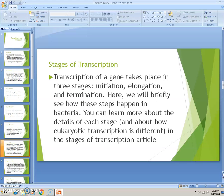And we also have the stages of transcription. Transcription of a gene takes place in 3 stages: the initiation, the elongation, and the termination. Here, we will briefly see how these steps happen in bacteria. You can learn more about the details of each stage.